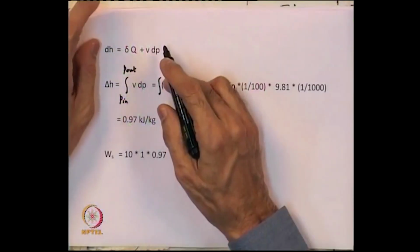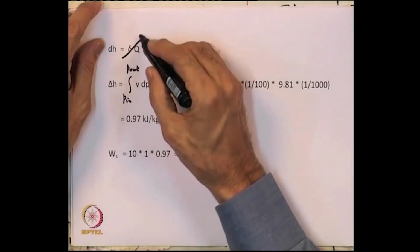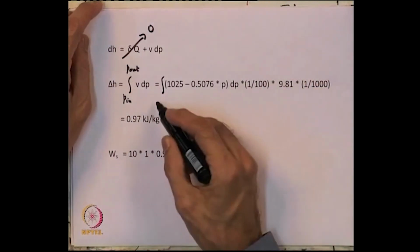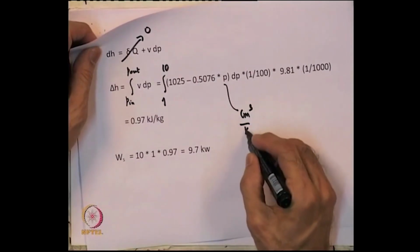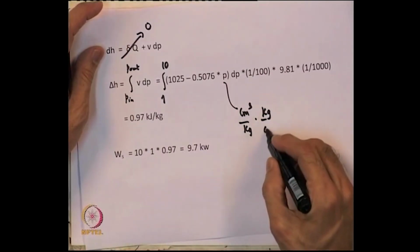You have dH is equal to delta Q plus V dP, you are looking at PVT systems, and here delta Q is given as 0. So, delta H is simply the integral over V dP from P in to P out, which is from 1 to 10. Some conversion is involved, because this expression that is given to you in the problem statement gives you the volume in centimeter cube per kilogram. The pressure itself is given in kilograms per centimeter squared.